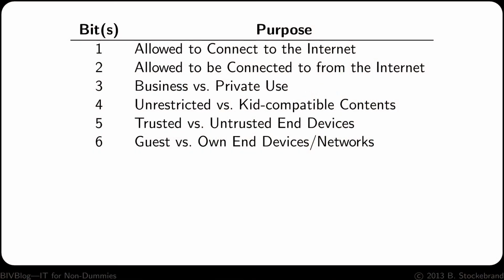And then sometimes some people do have guests. And these guests might be some long-haired, black t-shirt wearing geeks who expect not only just some booze, but also some sort of network connectivity. So you might distinguish between networks for your own stuff and some guest networks. 2 more bits to go.